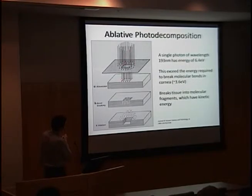So first was absorption of the laser energy. Now, a single photon of light with this particular wavelength has an energy of about 6.4 electron volts, and this exceeds the energy required to break molecular bonds in the cornea, which was estimated at about 3.6 electron volts. So if you have enough density of laser energy, you can break the tissue into small molecular fragments, which have some energy left over. Right? So we're putting in over six electron volts. We're using less than four. So they actually have a little bit of kinetic energy left over.